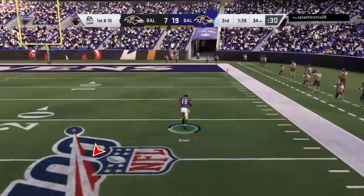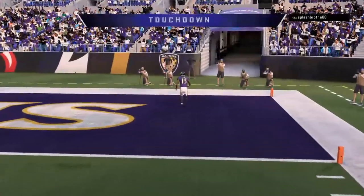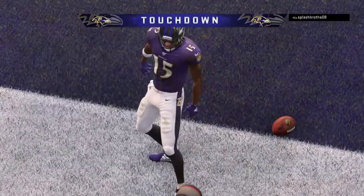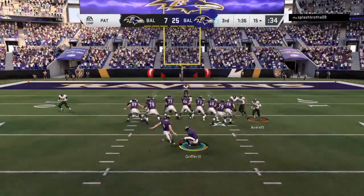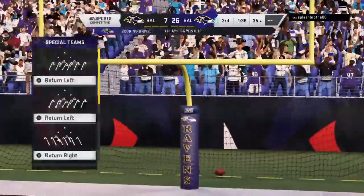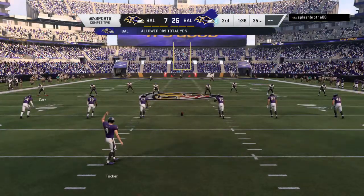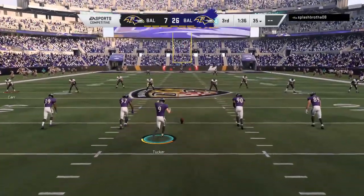And a big seam, and he might go all the way. And all the way in for a Ravens touchdown. Hollywood Marquise Brown. His second touchdown of the afternoon as the Ravens push further out in front. Tucker with the extra point, and that will make this a 19-point game. Tucker now to kick it away following the touchdown.